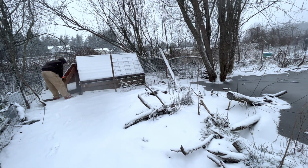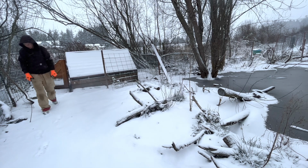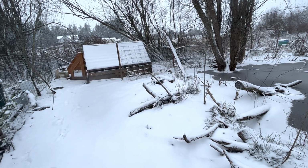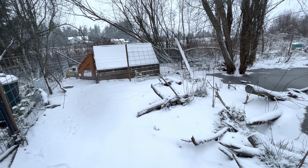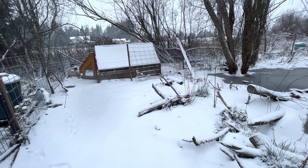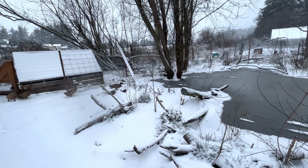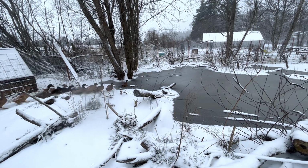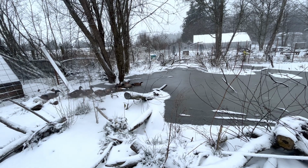So here are our baby ducks. Hi, ducky poos. Oh, they're like, do we want to go out in the snow? Oh, there's Kiwi. Kiwi's always the first. Go, Mama, go. They said, hey, where's my pond at?